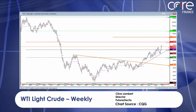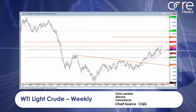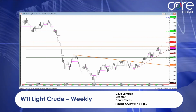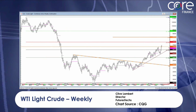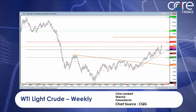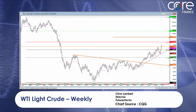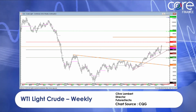Okay, and let's wrap up finally with WTI light crude on a weekly. Onward and upward? That is what this chart is saying at the moment. It's quite different to the Brent chart actually. The spread between Brent and WTI has come right in. But if you look at the weekly on WTI, we got a buy signal last October, November time when it was down at $50 that said we could go to $85.